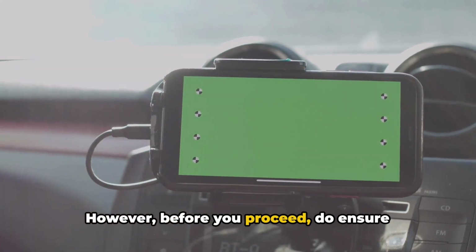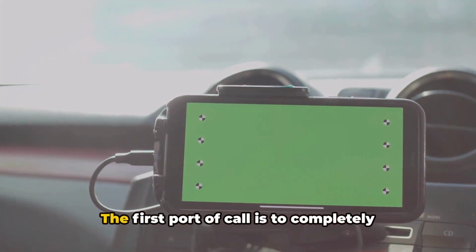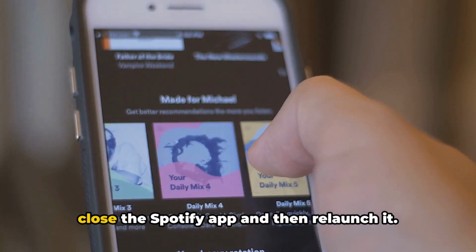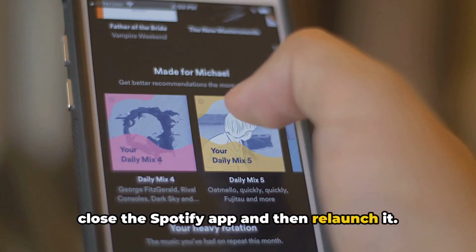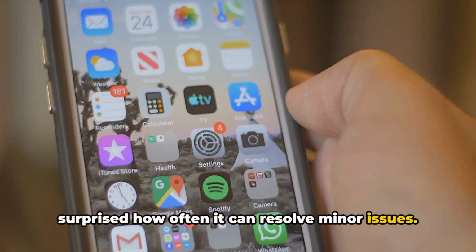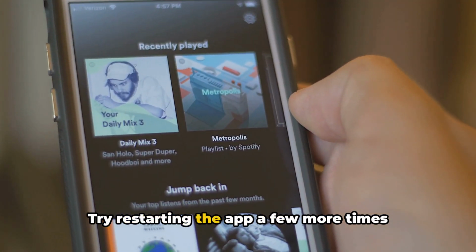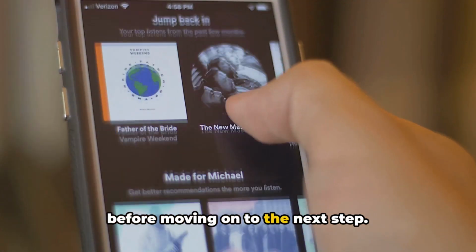Now let's dive into some potential workarounds that may help you navigate this problem. However, before you proceed, do ensure that you have a stable and strong internet connection. The first port of call is to completely close the Spotify app and then relaunch it. It's a simple step, but you'd be surprised how often it can resolve minor issues. If the problem persists, don't lose hope. Try restarting the app a few more times before moving on to the next step.